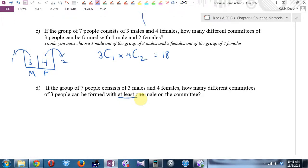If I have to have at least 1 male, what are the different possibilities here? If I got to have at least 1 guy, what are the different possibilities? I'll give you a hint. 1 guy, or 2 males, or 3 males. You know what? Let's go like this. 1 or 2 or 3.